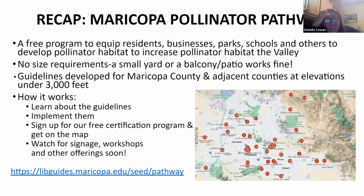And it's not just limited to Maricopa County. I probably shouldn't have named it Maricopa Pollinator Pathway in hindsight. I should have thought about that a little more, because it's not only for Maricopa County. It's meant to be for adjacent counties as well. I didn't really think that through very well.